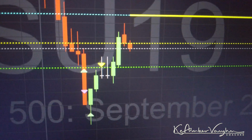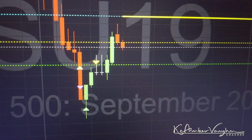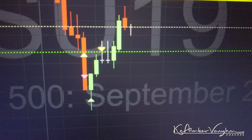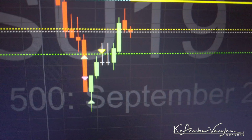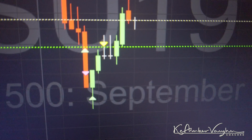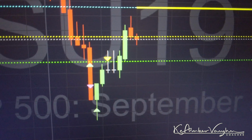All right, so it is 11:05 and I just got a signal to sell. So my order is at 3,325, and this will be a retracement. This is part of my retracement strategy. So my take profit will be 4.75 points. So it needs to push up about 2.5 points in order to trigger my trade. And we'll see if we're able to get that trigger.